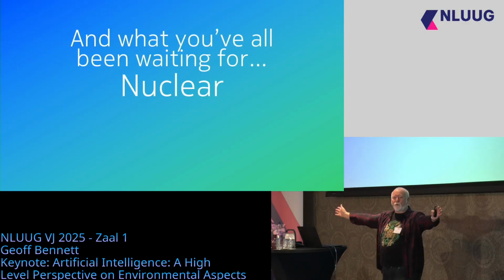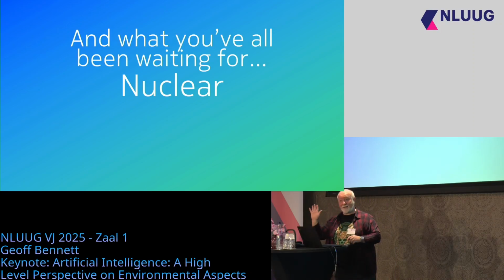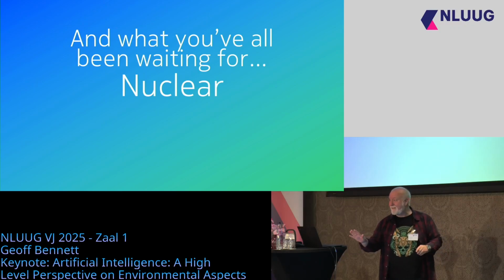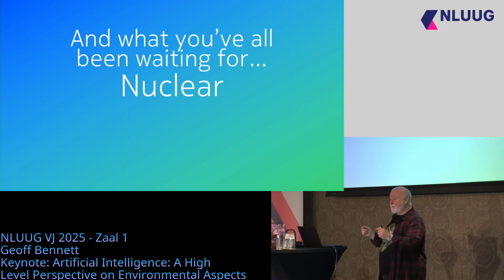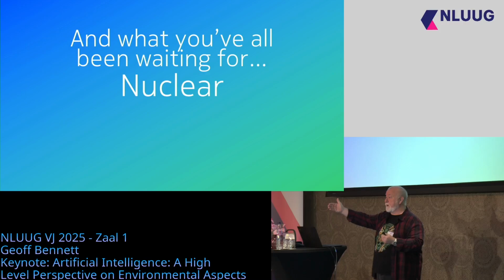And what you've all been waiting for, nuclear power. Now, I will say, since I was a kid, I've been a big fan of nuclear power. So I was actually quite a fan of fusion. But of course, you can tell I'm not a kid anymore. It's a while ago that I started to read about nuclear fusion. And of course, it was 40 years that we'd have nuclear fusion. A little bit more than 40 years later, we are still about 40 years away from nuclear fusion.